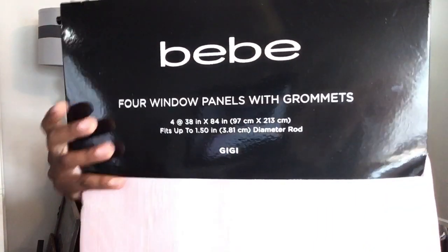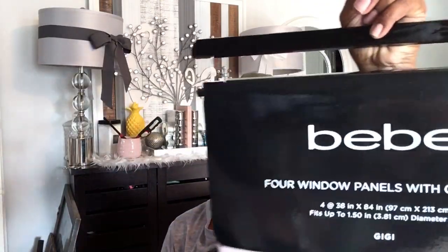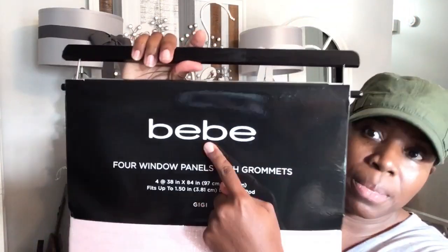And again, BB. Again, you guys, these curtains, I cannot pass them up. Do you see that pink? Do you see the shimmer in it? There we go. Yes, yes. This has four panels. It is grommet style. Four panels from Burlington, the BB brand again, and it was only $22.99. Can you see it? There you go. $22.99. That's it for four panels.